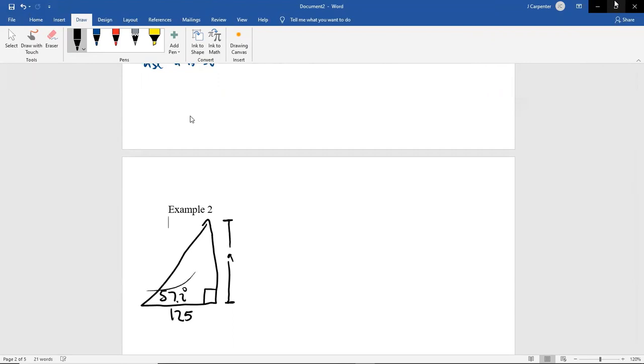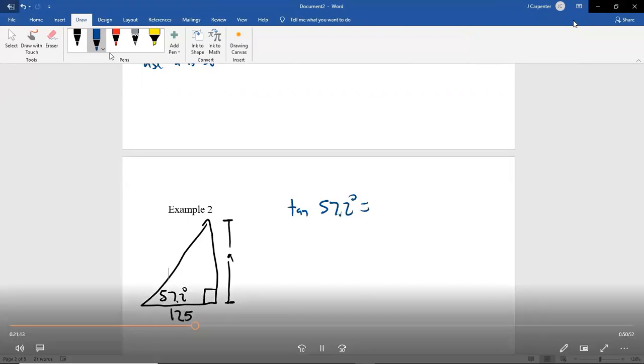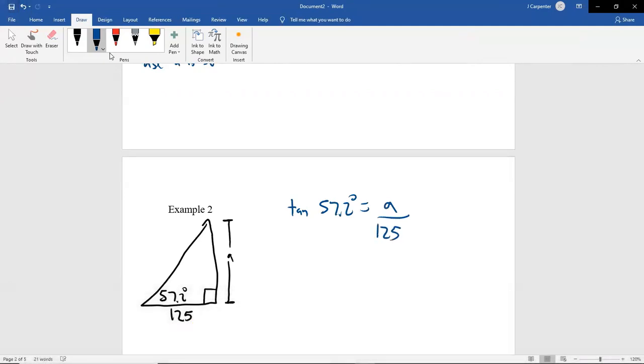So you stood 125 feet away from the building. You got your electronic device that measured 57.2 degrees to the top, and you're going to confirm the height with very basic trigonometry. So you have your angle, you have the adjacent side, and you're wondering what the opposite side is. So you ask yourself, well, self, what trig function uses opposite and adjacent? Well, we just said it last time, tangent. So we're going to say that the tangent of 57.2 degrees is equal to its opposite over its adjacent. Its opposite we've called A. Its adjacent was given to us as 125.